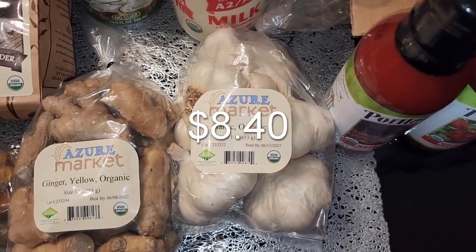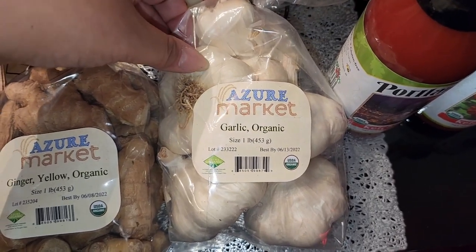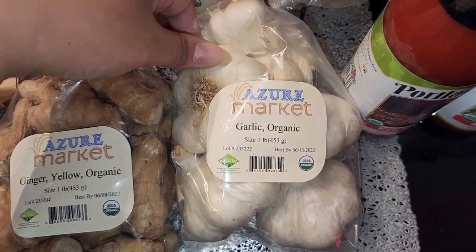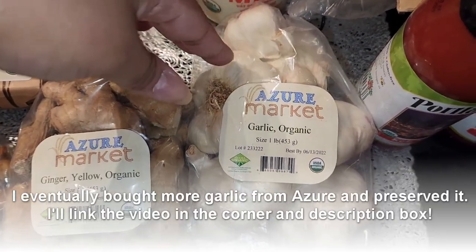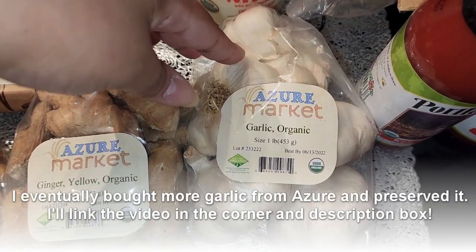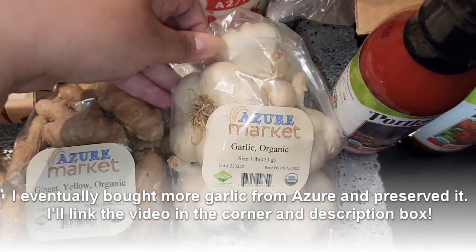Oh, I completely forgot about this garlic. I want to do a couple of different preservation things with garlic. So I bought a 1-pound bag, and I wish I bought more. I was kind of like, okay, I really don't know what to expect from a 1-pound bag. Is it going to be a lot? Is it going to be a little? Turns out it's not a lot. So I'm just going to work with this and preserve it.